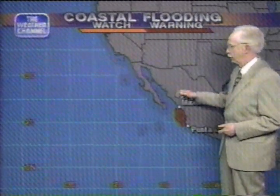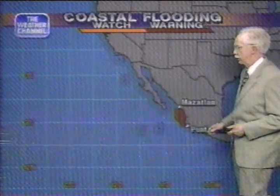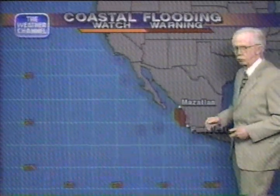And from Mazatlan down to Punta Estrella, we have coastal flood warnings. That's for abnormally high tides that are being generated by this hurricane. It's got a rather large eye, as you can see, and you can see some movement now towards the northwest, certainly, but not very fast. We're beginning to get rain up at Cabo San Lucas. We can see some of that on the radar out of Cabo San Lucas right now.